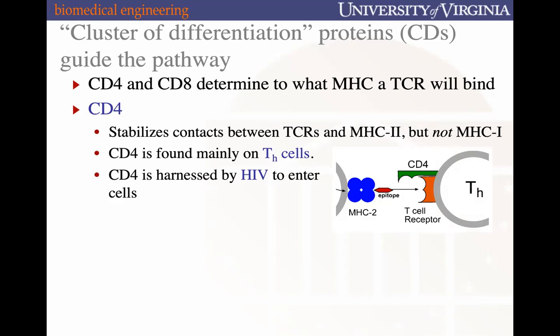So like if I was using this really cool technique that I looked at every single cell and wanted to see which ones had CD4 on the surface, anyone that had CD4 on the surface is a helper T cell. It defines that, it is a protein surface marker that defines that population. And what it does is that it helps to stabilize MHC class 2 when it's presenting the epitope to the T cell receptor. It'll actually physically engage with MHC class 2 and help mediate that interaction. But it won't do that with MHC class 1. It cannot. It is only with MHC class 2 that CD4 does that.